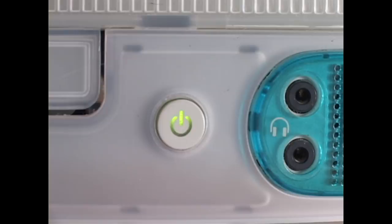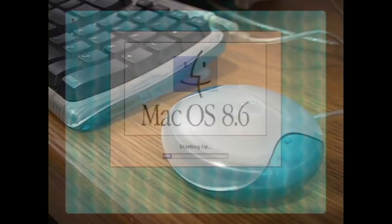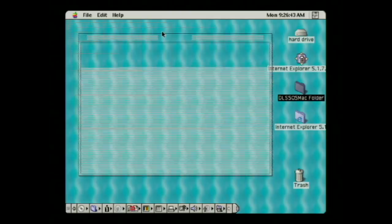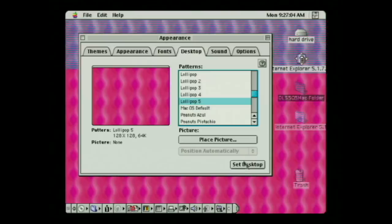Anyway, since the title iMac SL has no hard drive, let's boot the Rev D. This Rev D has 8.6, which was the OS that shipped with the slot load. Not only did the mouse and keyboard color match, but so did the desktop pattern. First, let's turn off these feedback sounds. Here's strawberry. Wow.